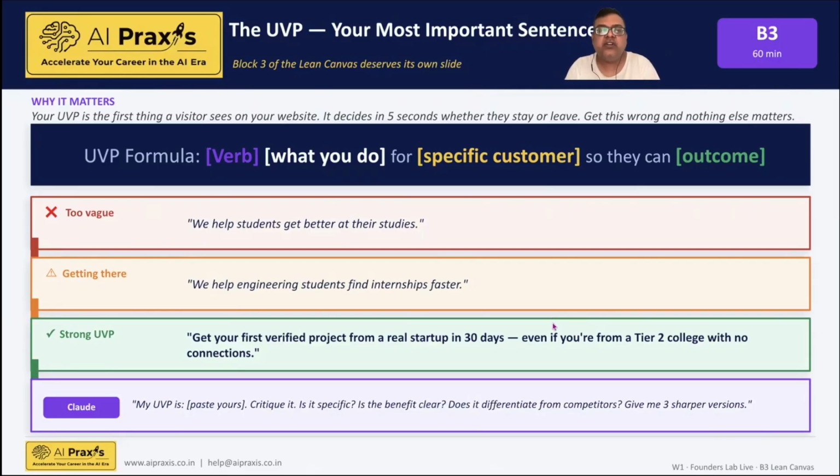And the simple formula I already gave you: verb plus what you do plus for a specific customer plus so they can achieve an outcome, right? So instead of saying we provide coding education, you can say learn coding through fun, project based lessons designed for school students, so they can build real apps before graduation. Notice how much stronger that feels. It's very clear, it's specific. So that's very important.